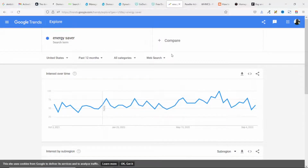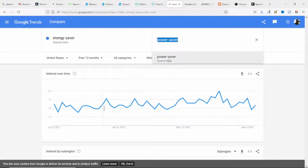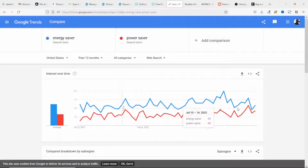If I want, I can also go ahead and compare it with related keywords, for instance, power saver. Then I click on search term. As you can see right here, according to the trends, energy saver is doing better than power saver. You can even see the gap in the bar graphs right here.